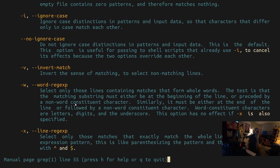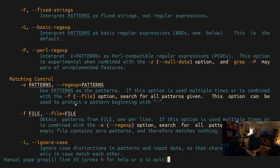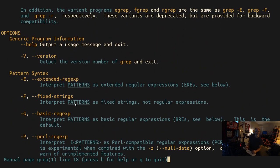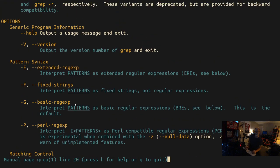So the moral of the story here is, I actually think I don't know. See, there's extended regular expressions and then there's basic regular expressions, BREs. And here we go: grep interprets patterns as basic regular expressions, BREs, below. This is the default. Okay, that is the default.